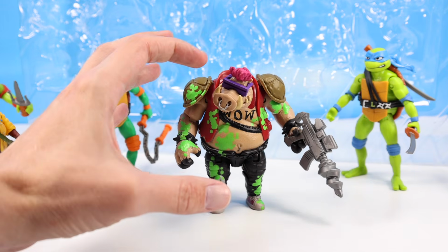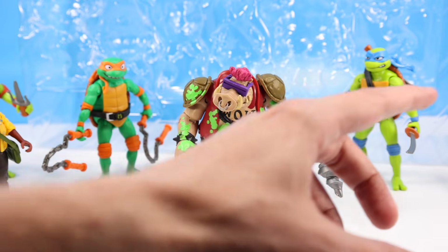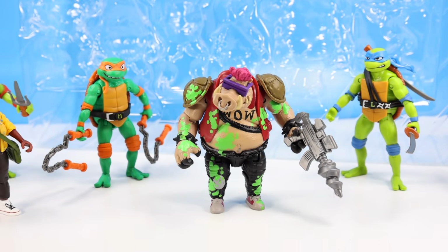The pink hair, the purple glasses. Everyone has purple glasses for April. Oh, Donnie had just black glasses on a purple bandana. Jacket, turtle shell, shoulder pads painted, classic looking drill weapon, shoes with detail, ton of detail for the price point.